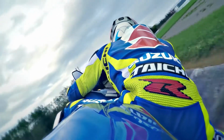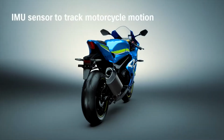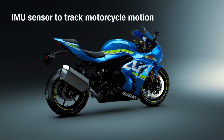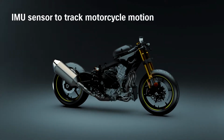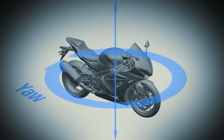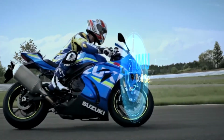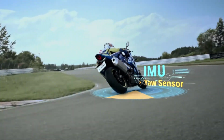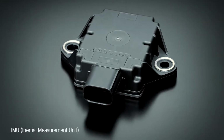Advanced IMU-based electronics engineer an exciting ride. The Advanced Electronic Management System incorporates feedback from a Continental Inertial Measurement Unit, IMU, which tracks motorcycle motion and position in 6 directions along 3 axes: pitch, roll, and yaw. Monitoring these motions in real time makes traction, braking, and cornering control more precise and effective. These IMU-based systems are one more product of the advanced engineering developed in MotoGP competition.